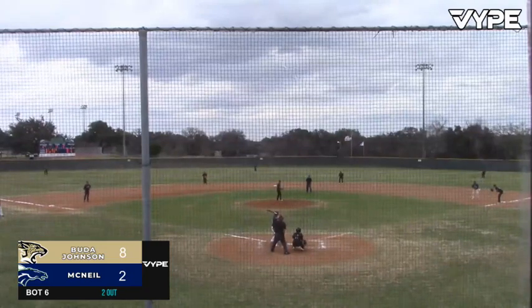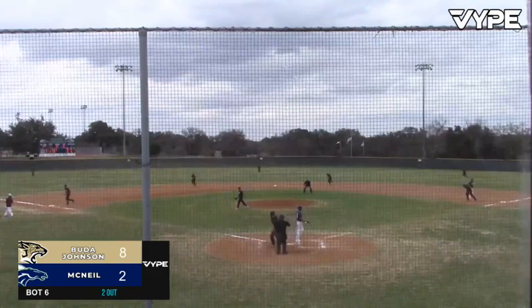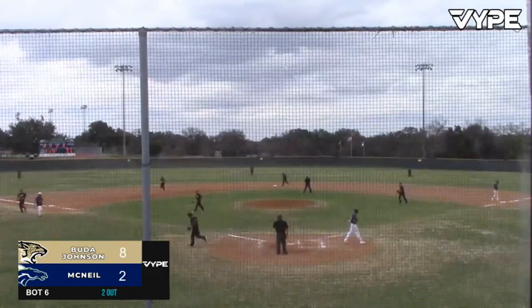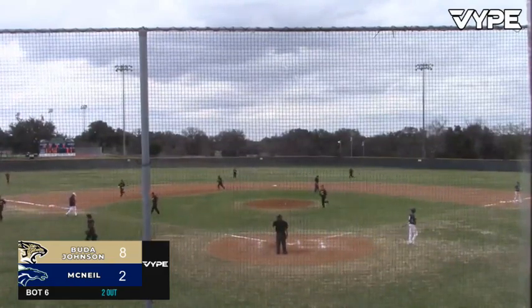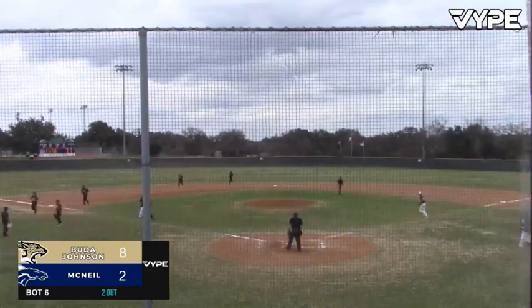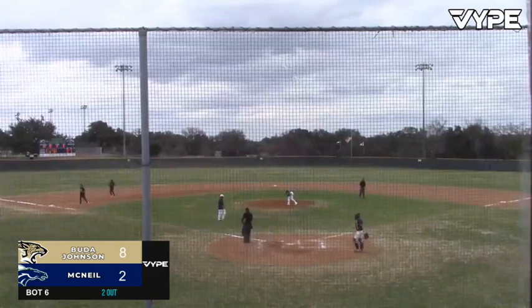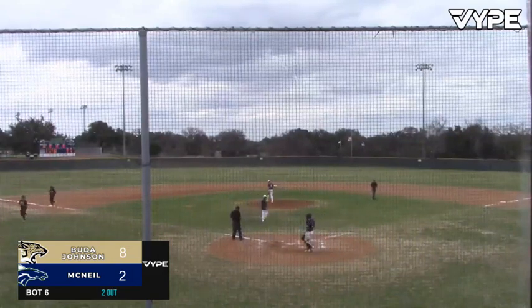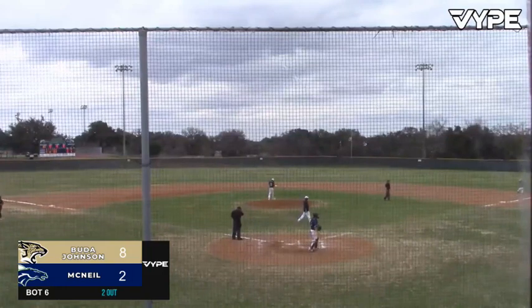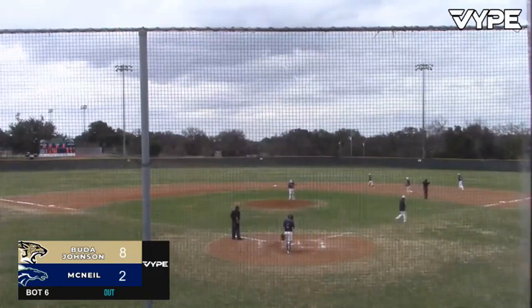Okay. Here comes the 1-2 pitch. Oh, got him on a high fastball, swinging strike three. So that'll do it for the Mavs. Get a runner on board, but couldn't bring him around again. So no runs, no hits. We head to the top of seven. Score, Johnson Jaguars, 8-2.